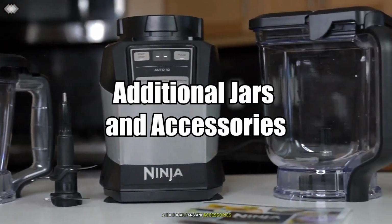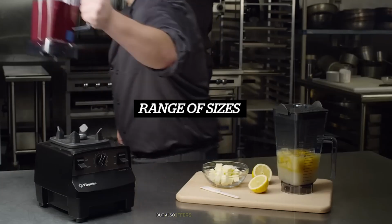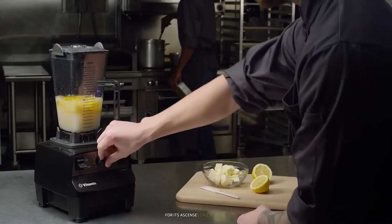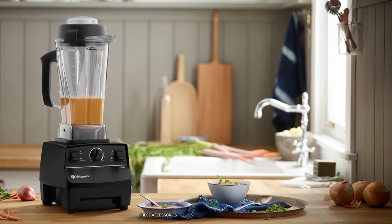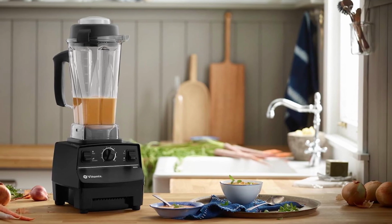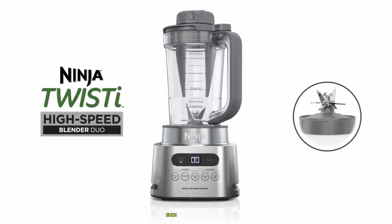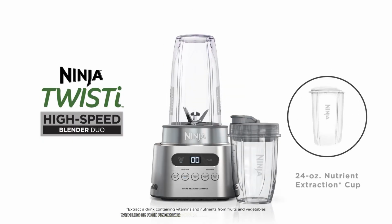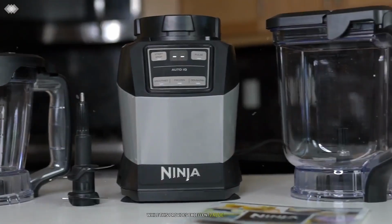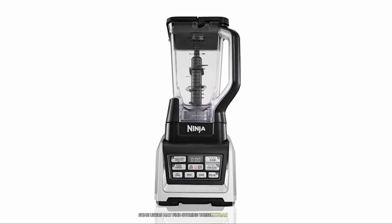Additional jars and accessories. Vitamix focuses on versatility within its main jar design but also offers optional accessories like smaller blending containers or food processor attachments for its Ascent series models. These accessories integrate seamlessly with the base thanks to wireless self-detect technology. Ninja often includes multiple jars and accessories in its packages, such as personal-sized cups with lids or food processor bowls equipped with specialized blades. While this provides excellent value for money and convenience for multitasking in the kitchen, some users may find storing these extras cumbersome.